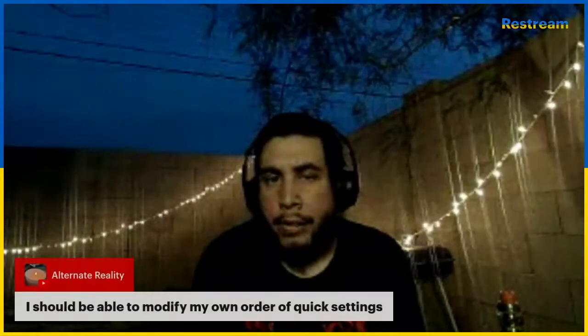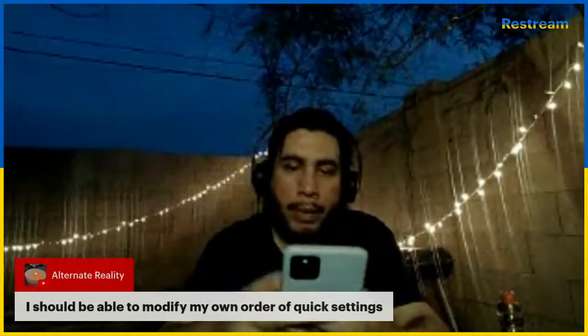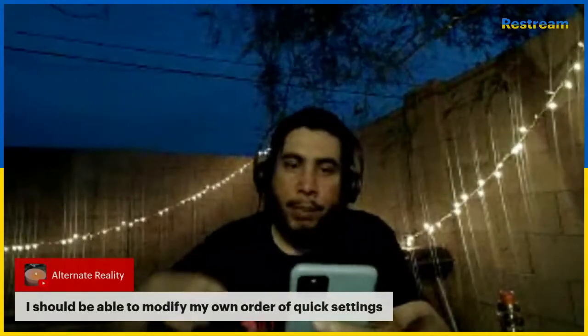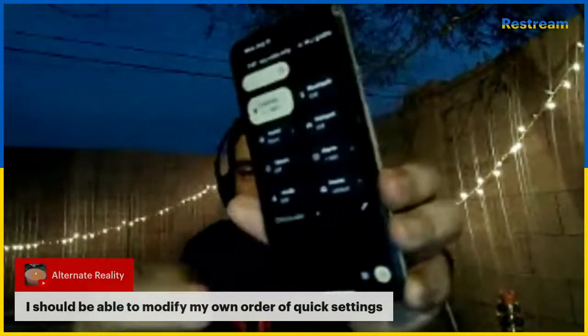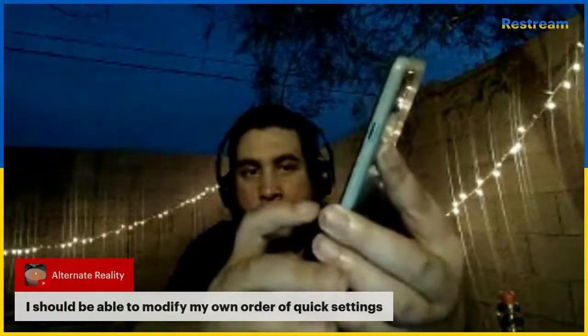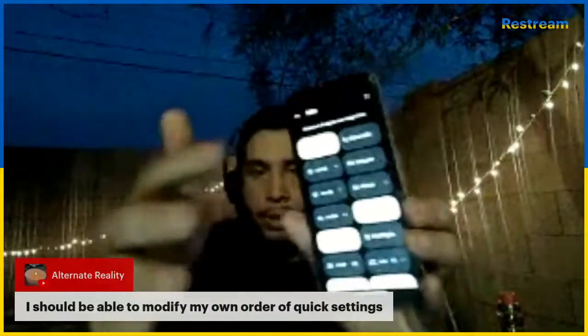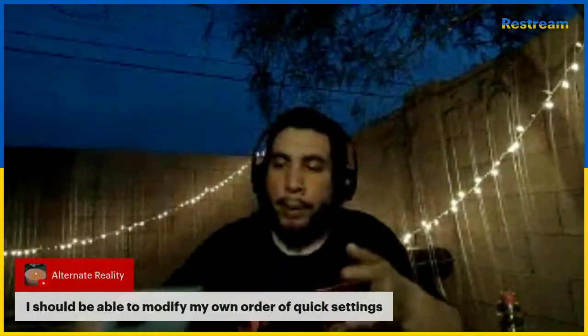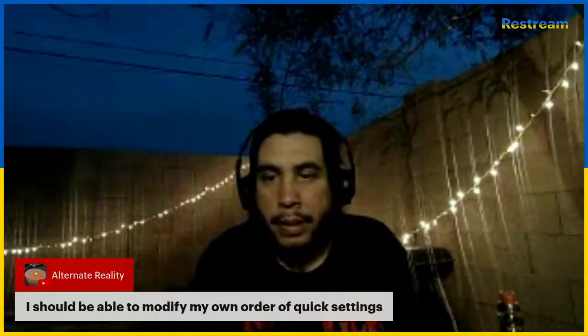I should be able to modify my own order of quick settings. I think you're still able to do that with Android 12. Let me unlock my Pixel 5 real quick. I just booted it on. Yeah, you can. Right down there at the bottom where it has the little pencil, you click the pencil, and then it allows you to edit where you want specific things in your quick settings for Android 12 and Android 13. So yeah, you could definitely do that.